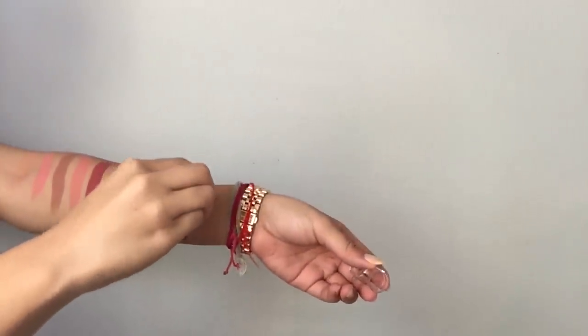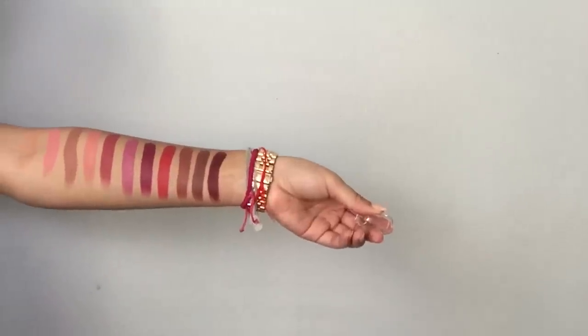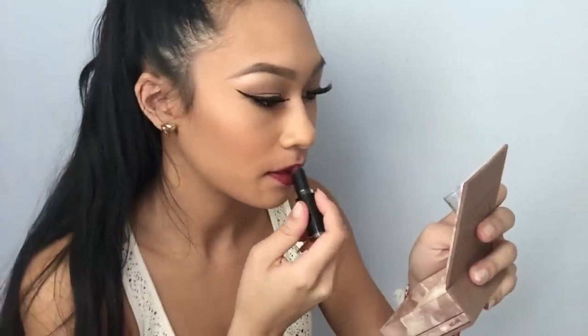So this one is called Cherry Bomb 918D, and it is definitely like Sugar Plum Fairy and Mochalicious had a baby. It is so vampy, so dark, so beautiful. It is, I don't know how else to say it, but that's what it is.